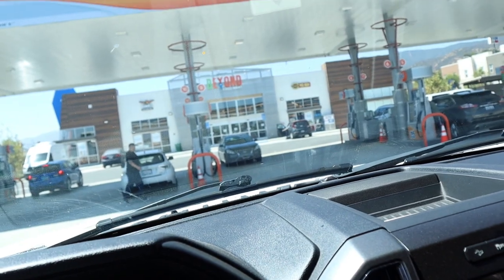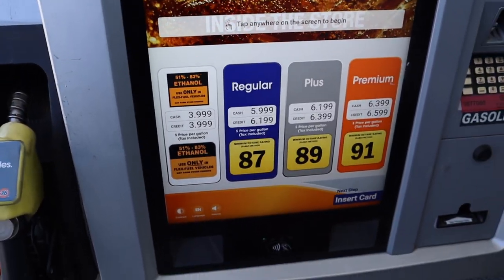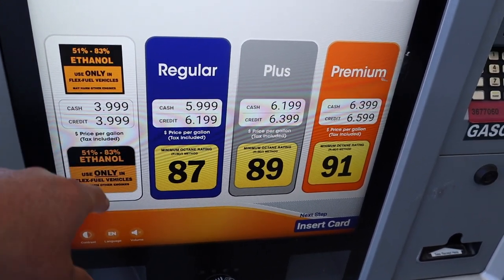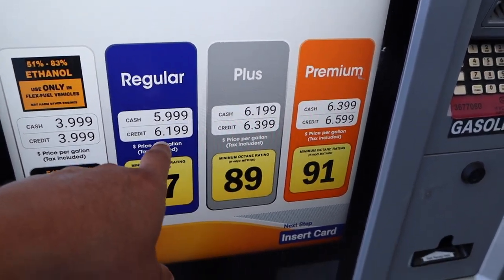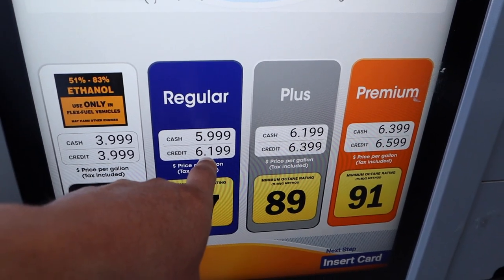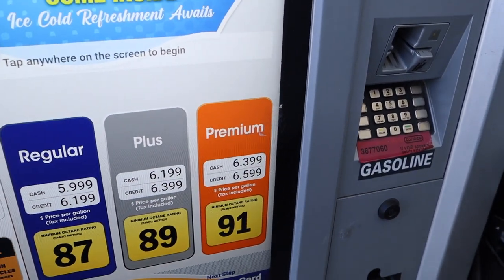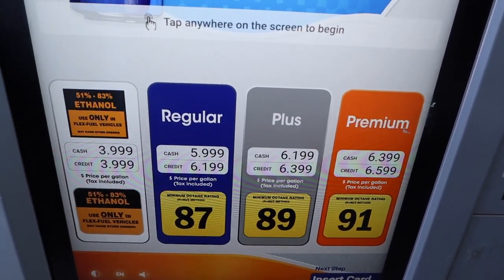Looks like that pump is now open, so I'm going to pull up there and start filling up with E85 gas. During the original video, E85 was around $3.99, and from what I remember, 87 was in the $4.59 range. I'll have to go back to the other video and check, but right now it's $6.19 and then $6.59. When I fill up the Audi R8, I pay $6.59. With the truck, I put 87 in there, so I'd pay $6.19.